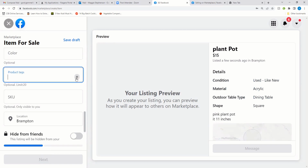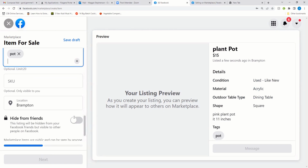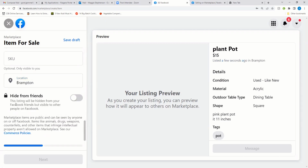And right here, you can add tags. So I could add the tag pot, and it'll show up every time someone searches these tags. And then right here is the location. So I'm selling it from Brampton. And there's also an option, because usually when you're selling items on Facebook Marketplace, it will show to your friends on Facebook. But again, if you don't want them to look at it, you could just simply press hide from friends.